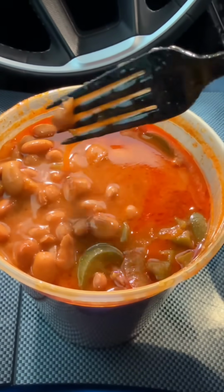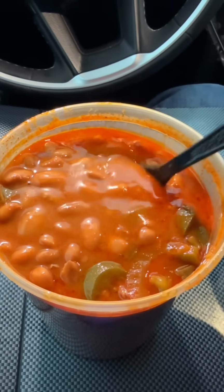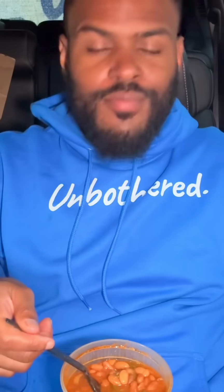These are the brisket pinto beans. Yeah, these are horrible. I was expecting this to have a thick bean broth to it. It don't. As you can see, the liquid is completely runny. I mean, it's runny as hell. It does have jalapenos and onions in here, but that don't matter because all you can taste is spice. Wait a minute, these are the jalapeno baked beans. My bad, but they still suck.